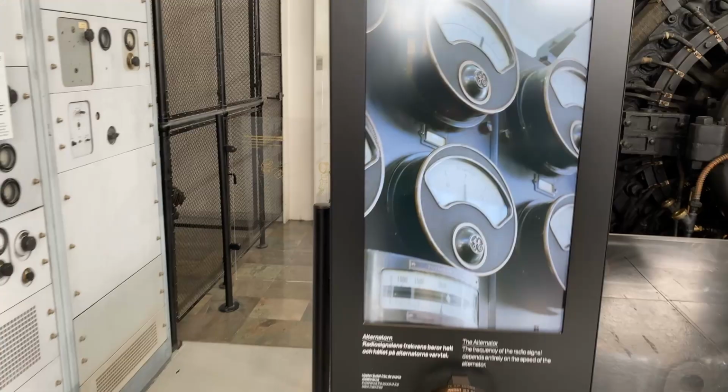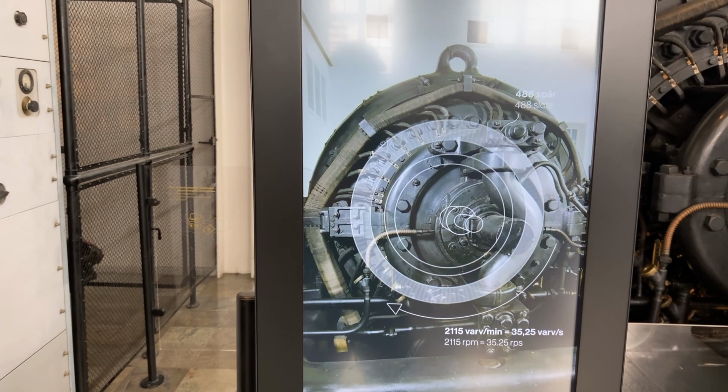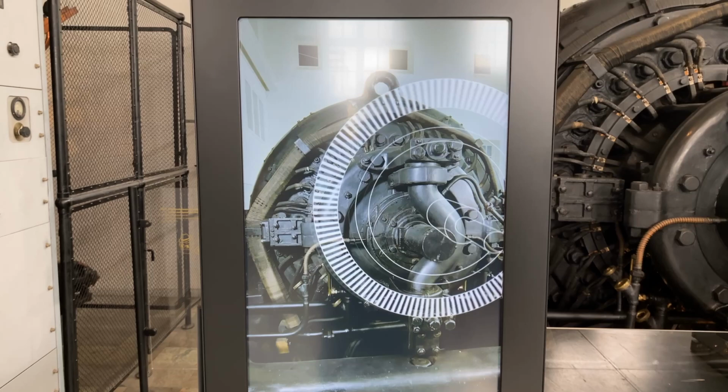And last, but not least, there's the transmitter hall, housing the Alexanderson alternator and several shortwave transmitters. You can even try to virtually start the transmitter yourself.